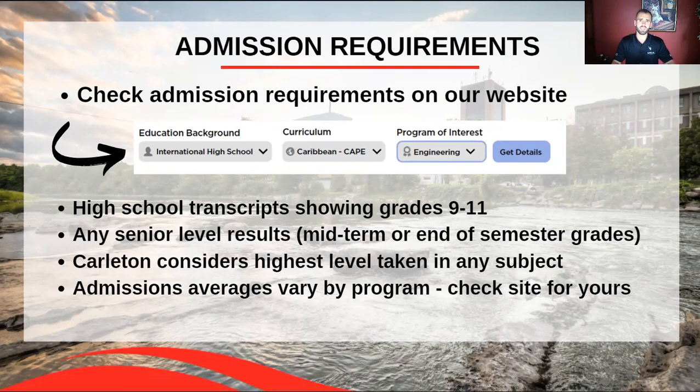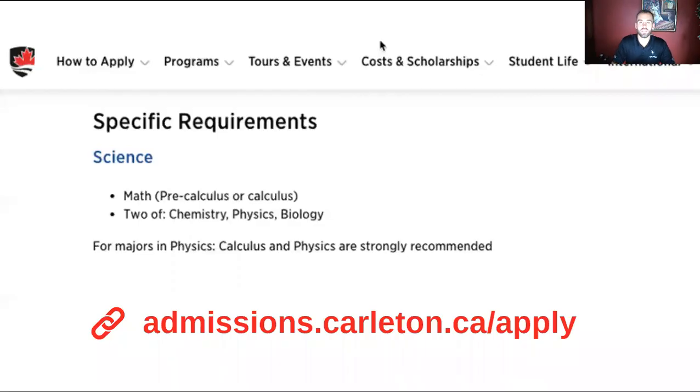Now, in order to find a breakdown of what exactly is required for your specific degree, you can use the toolbar on our website, which allows you to put in your education background, your curriculum, as well as your program of interest, and will generate a screen like this where you can see the specific subject requirements or prerequisites. So this particular student was interested in the Bachelor of Science, and you can see here they require math, specifically pre-calculus or calculus from our American curriculum students, and 2 of the major sciences: chemistry, physics, biology. We would need 2 of those.